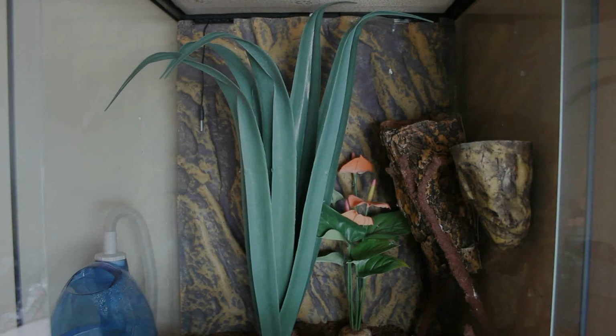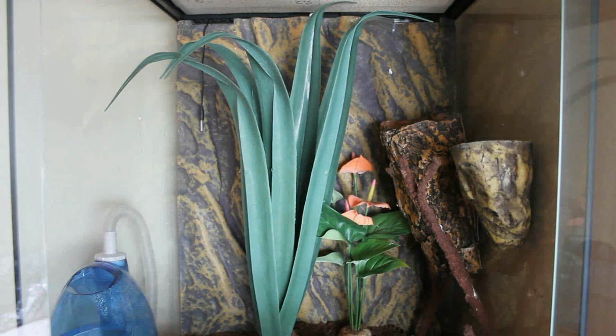I got a few questions the other day about people's crested geckos not moving around their tanks. Now, there's a reason this could be happening, and that might be because you haven't got enough climbing things for your crested gecko. I did once see a tank where there was like one artificial plant one side of the tank, and that was it.